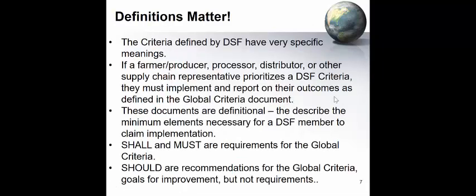Comments can be made on that webpage either within each of the individual criteria or in common, in total, with multiple vehicles, either by email, directly on the website, or with a document that can be physically mailed to DSF.